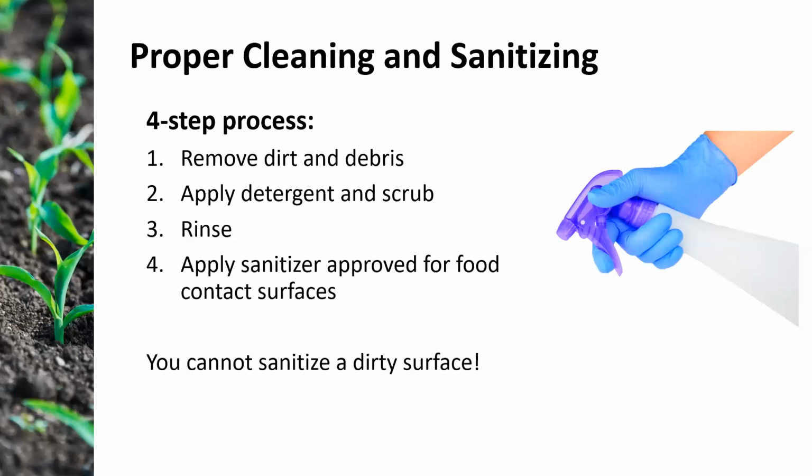In the first step, you want to remove dirt and debris. The second step, you apply your detergent and scrub to lift off the rest of any debris that might be stuck on. Also, detergents can be effective at reducing microbial loads on surfaces. The third step is to, of course, rinse the detergent and any remaining debris off. And then the fourth step is to follow up with a suitable sanitizer that's approved for use on food contact surfaces. So these 4 steps are extremely important to follow properly.